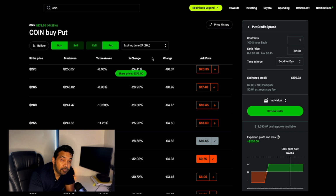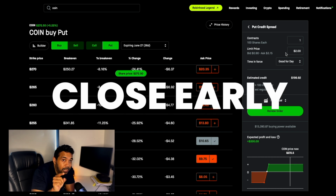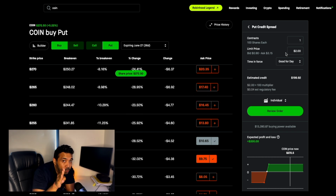Just maybe aim for 50%, right? Don't aim for that last bit, don't go till the expiry. If you see the profit of 50% or more, just close it out. So that's a key thing to remember. You can close options early. I will put some videos that I made about how to close it early. So that's the key to mitigate your risks.